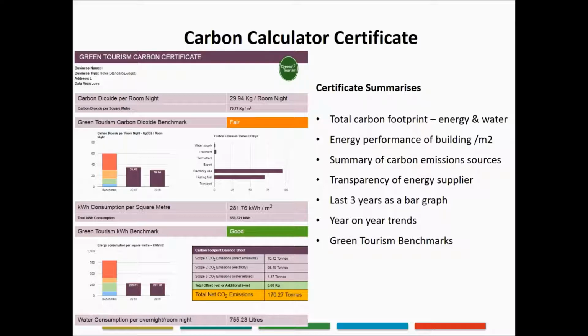This certificate shows you the last few years, so you can see in this site they've put in figures for both 2015 and 2016, and you can go back as far as you like. You can go right back to 2010 if you want with us. You can put in historical information if you want, just so you can see how you tracked over the years.